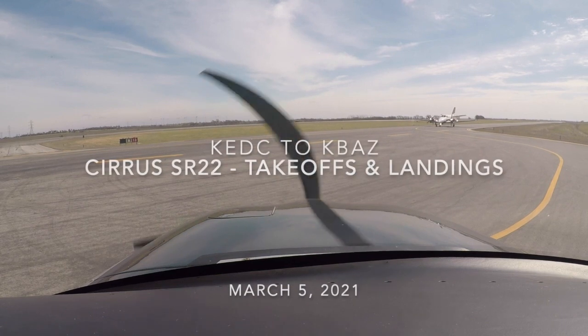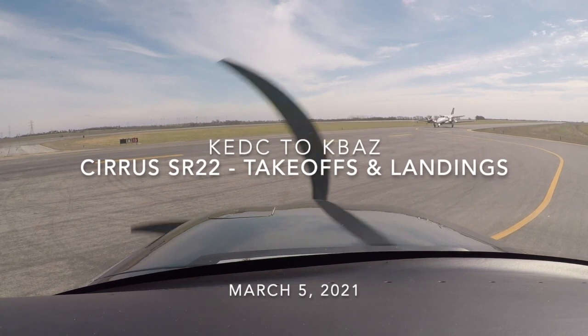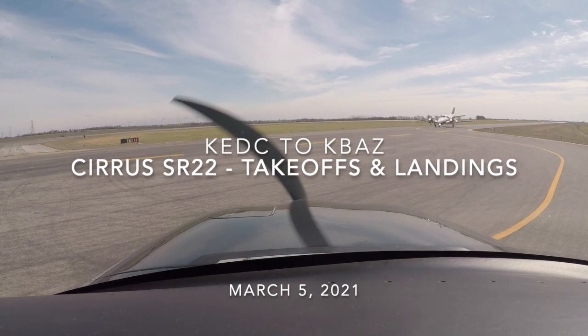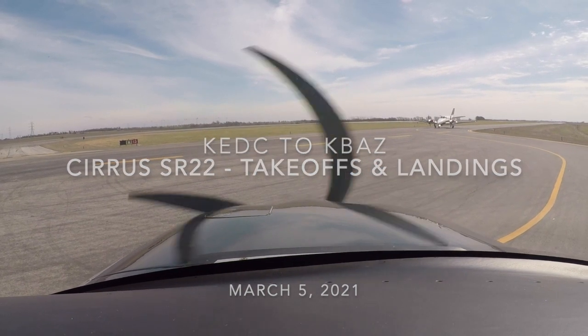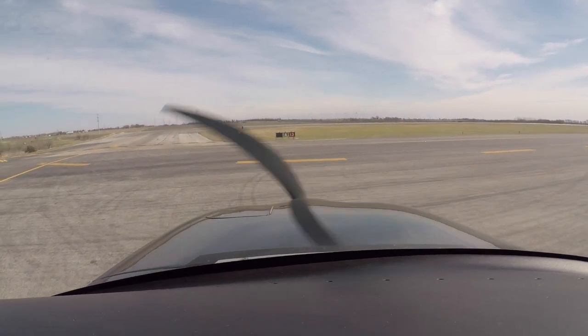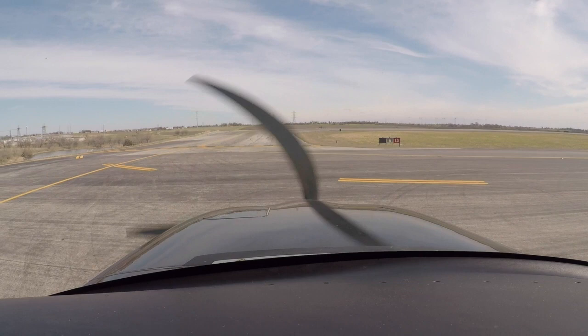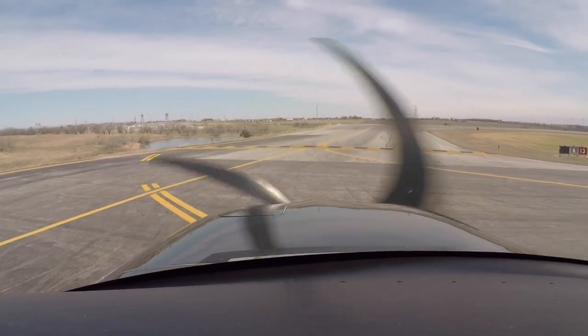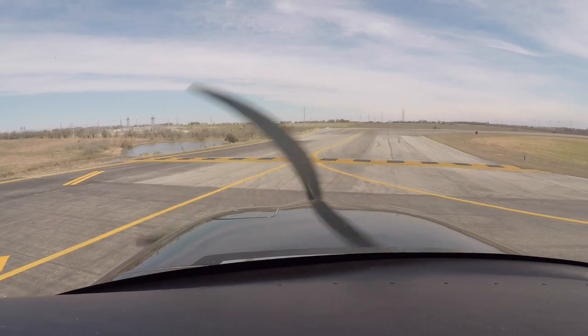Cirrus 8402 Quebec, Executive Tower, fly heading 080, runway 13, cleared for takeoff. Fly heading 080, cleared for takeoff, 8402 Quebec. All right, 080, it is.